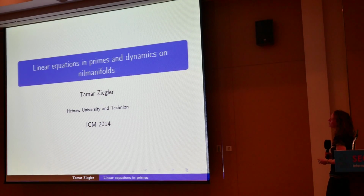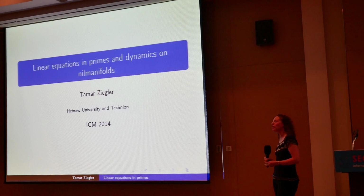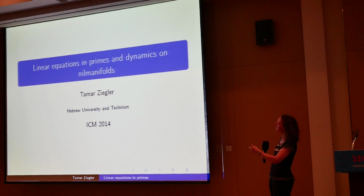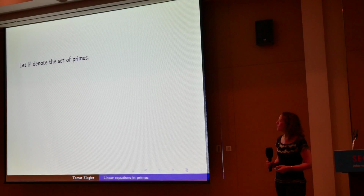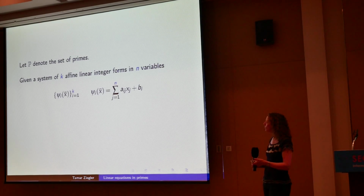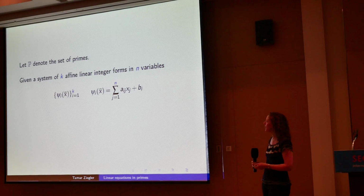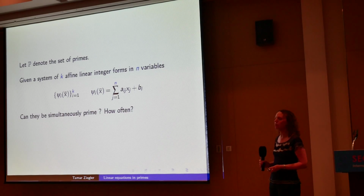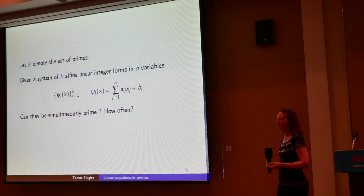I will try to describe in this talk a kind of mysterious connection between trying to solve linear equations in subsets, or in this case in primes, and dynamics of nil manifolds. So here's the setting. Let P denote the set of primes. Suppose we're given a system of k affine linear integer forms in n variables, psi 1 through psi k, and we want to ask the following question: can we make them simultaneously prime? And if we can, then how often can we do that?